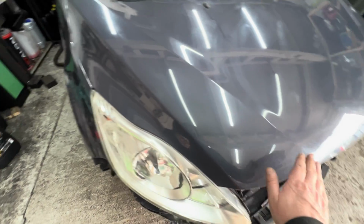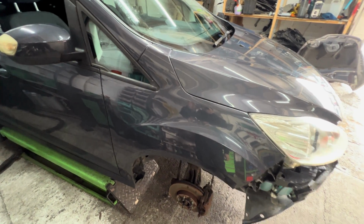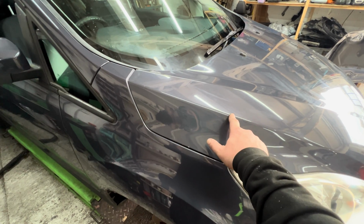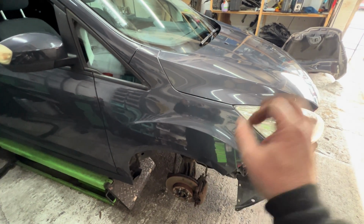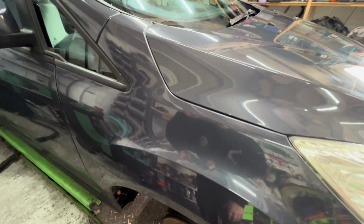I've put the bonnet on, and let me show you the colour match with this bonnet because it's absolutely spot on. I bought this off eBay, this bonnet, and it did not give me the paint code. All it said was blue. So I was going by the pictures, and I think I've absolutely nailed it. Got really, really lucky. But it's an absolute spot on match.